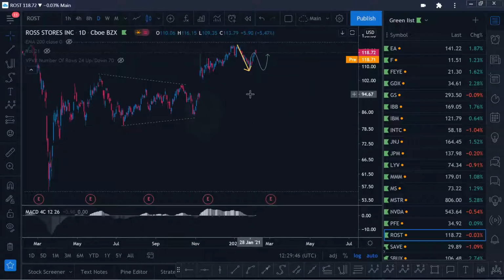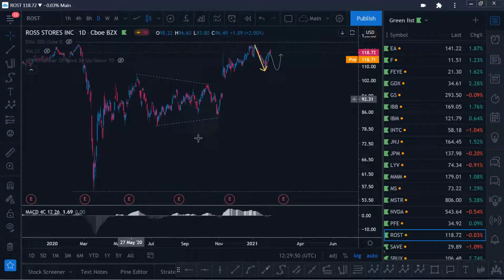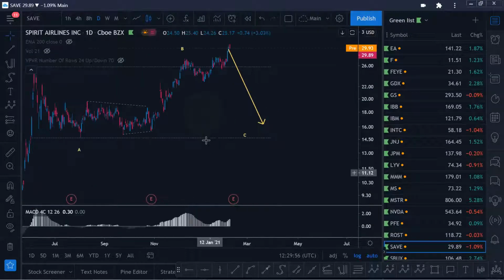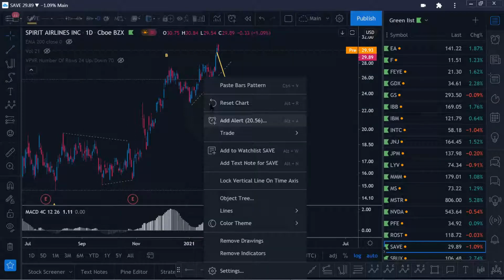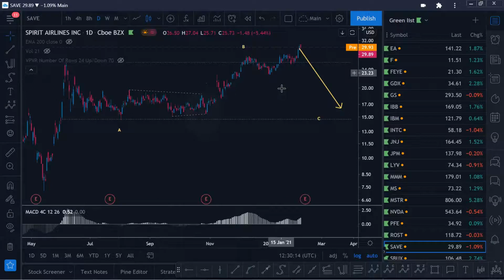Ross Stores, another one, impulse, correction, move to the downside. Bigger structure, you can see works with that. We're just waiting for the turn, nothing yet. Safe, another one, waiting for the turn to the downside. Structure still looks good. Kind of getting a little bit of an ascending triangle look to it at the moment, but not really. So again, just patiently waiting for a top, a move down and a correction so we can start to short these things.